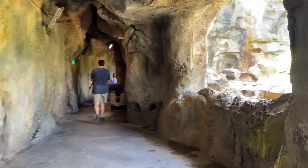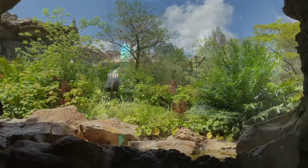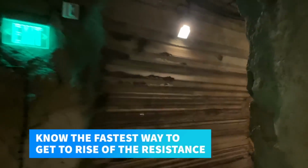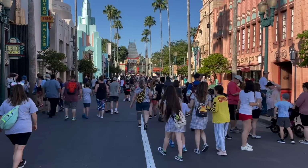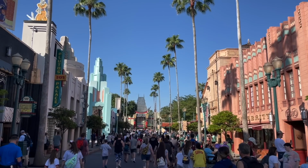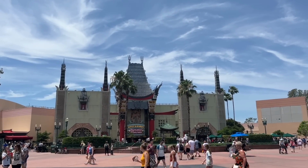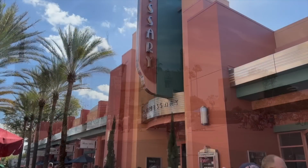Now, this next one can be a huge deal if you're a Star Wars fan. You gotta know the fastest way to get to Rise of the Resistance. If you're looking for the shortest path possible to Galaxy's Edge so you can hit up Rise of the Resistance as soon as you enter through the front gates of the park, walk all the way down to Hollywood Boulevard, turn right at Mickey and Minnie's Runaway Railway, and walk past the ABC Commissary. This route is faster, but here's the catch.